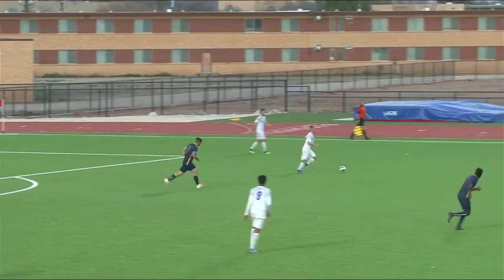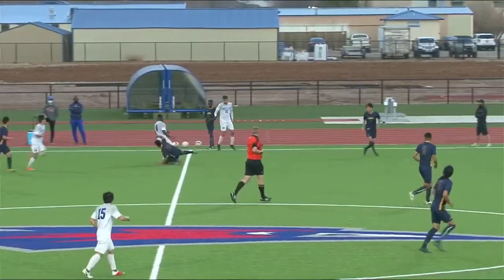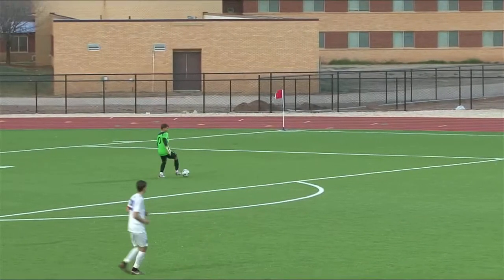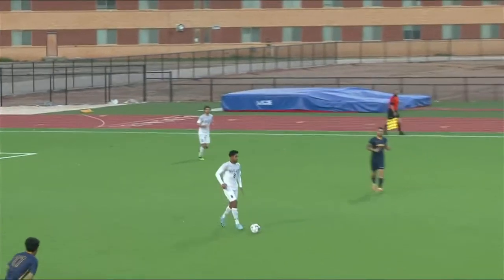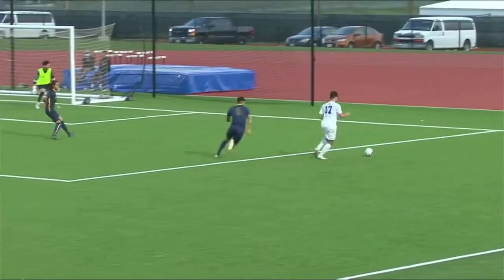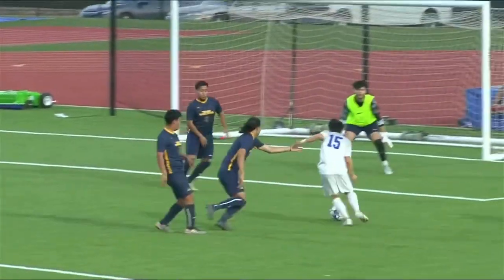Zamora to Richmond. Richmond to Magnoli, up to Ayeni. Now Ayeni kicks it back to Pike. Pike back to Zamora. Now Ryan Nadeau gets in the act. Kicks it downfield. We've got a man behind the defense. That's Felizoli. Gets pushed off the ball. Felizoli fakes. Now Hernandez has a foot on the ball.